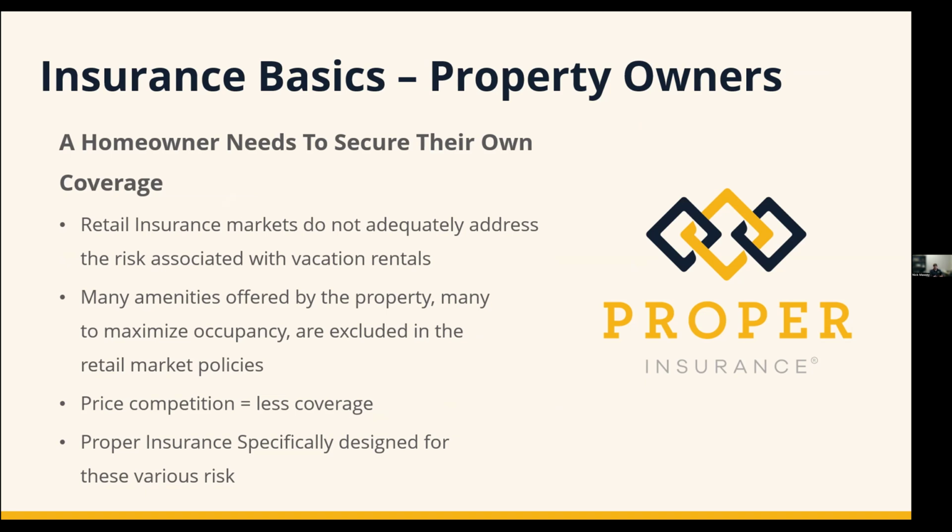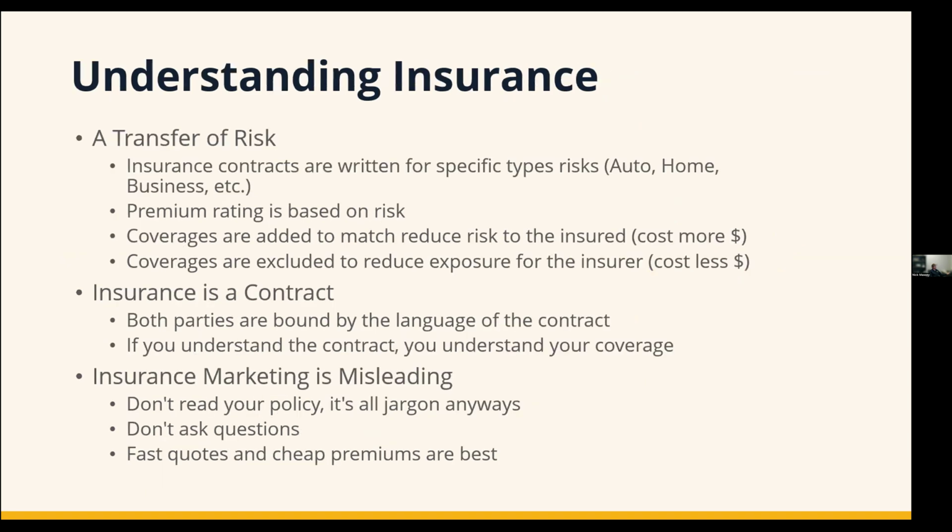Now, in some cases it's not always correct, because sometimes we provide more comprehensive coverage and in a particular market I might be less expensive. That's a rarity. But for the most part, when you pay more in premium, you're typically getting fewer exclusions. It's not that your policy limits are higher. It's fewer exclusions, meaning more protection. So here, to transfer risk, policies are written for the specific type of risk: auto, home, business, etc.